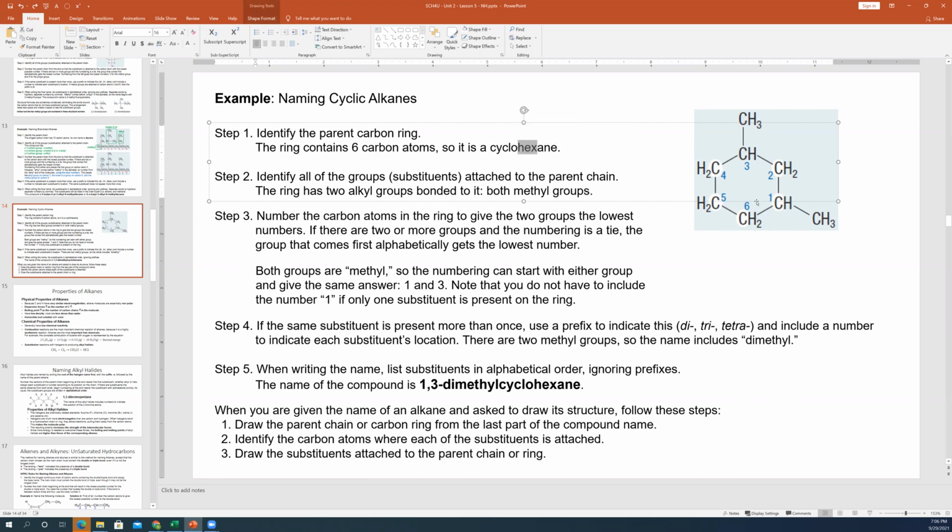Hex, meaning it's a 6-member carbon ring. Ane, meaning no double bonds, only single bonds. So this is a cyclohexane. And then we want to identify all the groups that are attached to this parent cyclohexane. So where are the groups? It has one CH3 here and another CH3 here. So both of these are methyl groups.